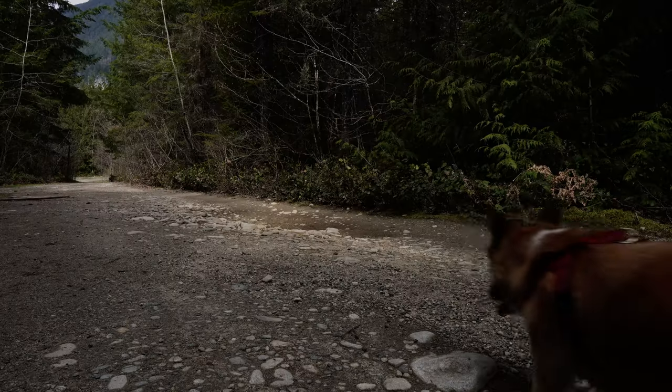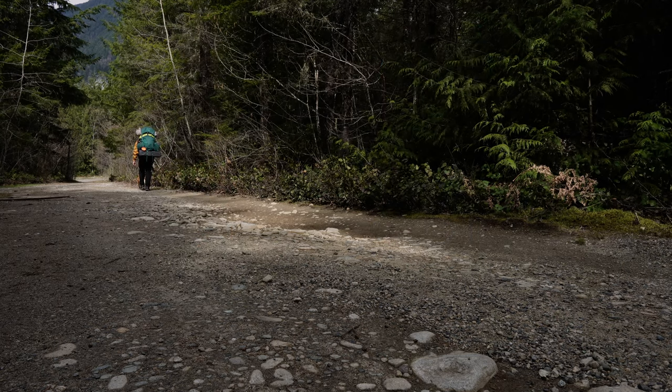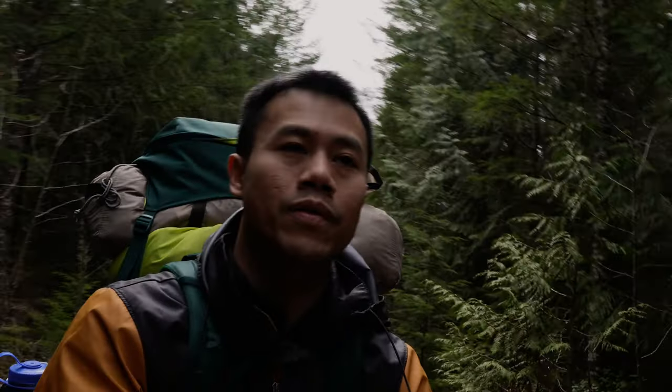All right, guys, welcome to another cabin trip. It's gonna be a pretty easy hike today. Nothing too crazy, nothing too intense like before. But yeah, it should be a short one, pretty easy to the river. Check the map, and yeah, there's a river down this way.